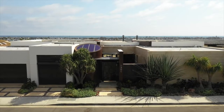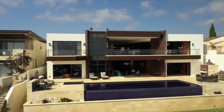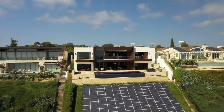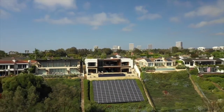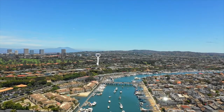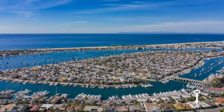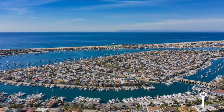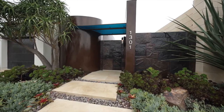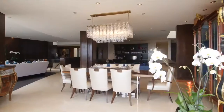Welcome to 1301 Dolphin Terrace. Here, in the highly desirable Irvine Terrace, a very central Newport Beach location, it's close to everything, including Fashion Island, Corona Del Mar, Balboa Island, the jazz and film festivals, great schools, and it's just a short walk to the bay. Enjoy life. The wonderful design of this home includes three levels with over 10,000 square feet of luxury, livable space.